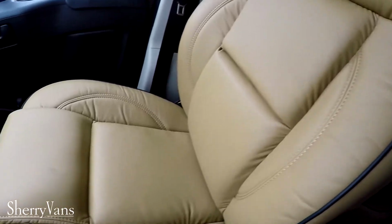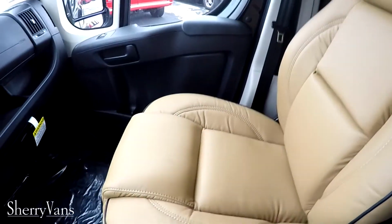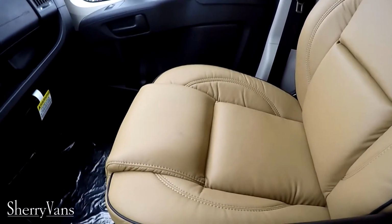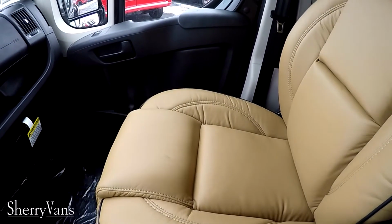You notice we have the same nice leather material on these chairs. Very, very comfy front chairs, I should say, as we do in the back of the van. These front two seats are on an 8-way adjustable pedestal with factory heat, lumbar, and recline.